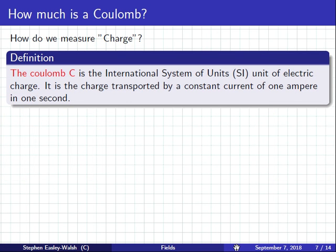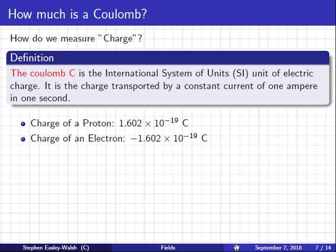Okay. And also, I can tell you what the charge of a proton is. The charge of a proton is that. The charge of an electron is that. It's the same, but with a minus. And the charge of a neutron is that.